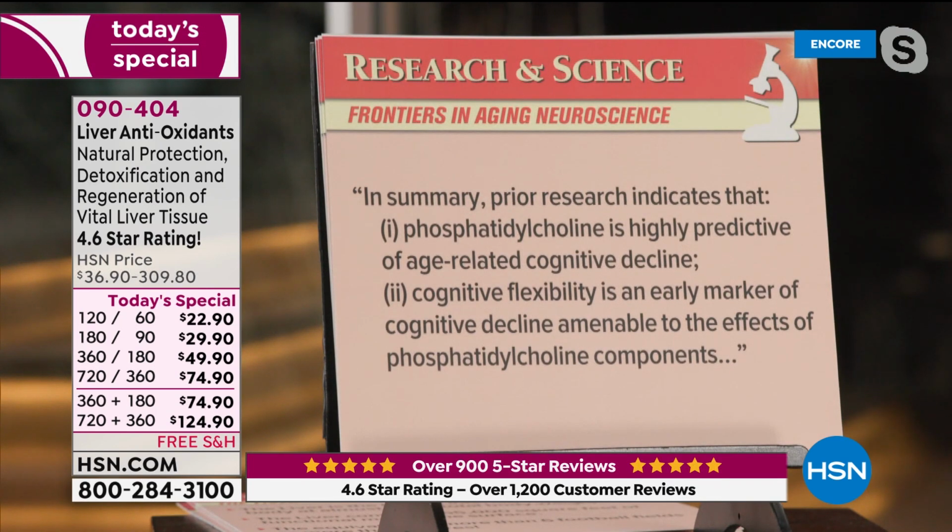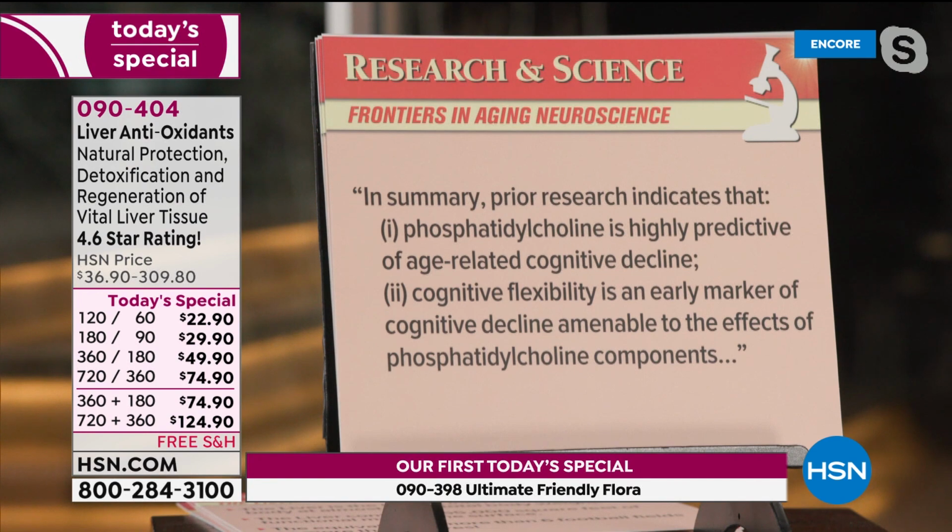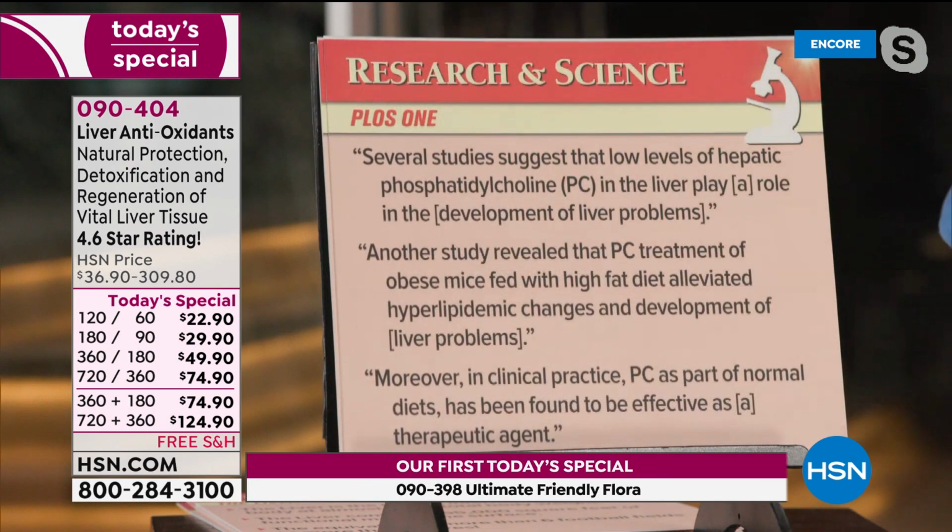neurotransmitter in the brain. In summary, prior research indicates that phosphatidylcholine is highly predictive of age-related cognitive decline, meaning if you don't have it, it's predictive of cognitive decline. If you do, it's predictive of better cognitive function. Cognitive flexibility is an early marker of cognitive decline, amenable to the effects of phosphatidylcholine components. So sorry, I just find these so important.